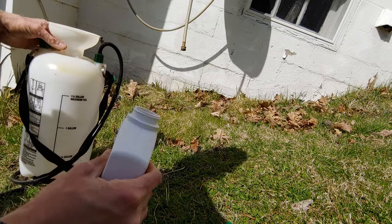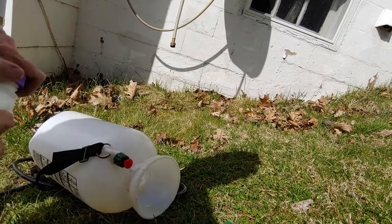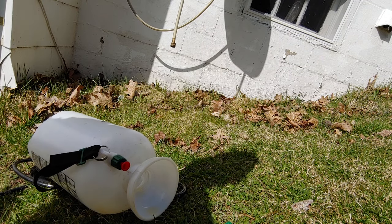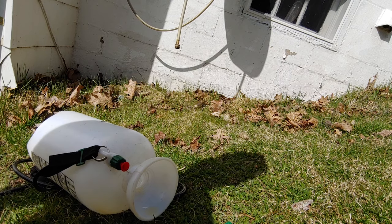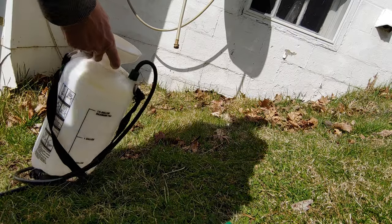All right, that should be good. And now just fill it up with 1.5 gallons of water and we can get spraying. I'm definitely gonna put gloves on for this too, now that I thought of it. Forgot to mention that. This smells so bad, I want this on my skin as little as possible. All right, just gonna fill this up with the hose real quick and we can get started.